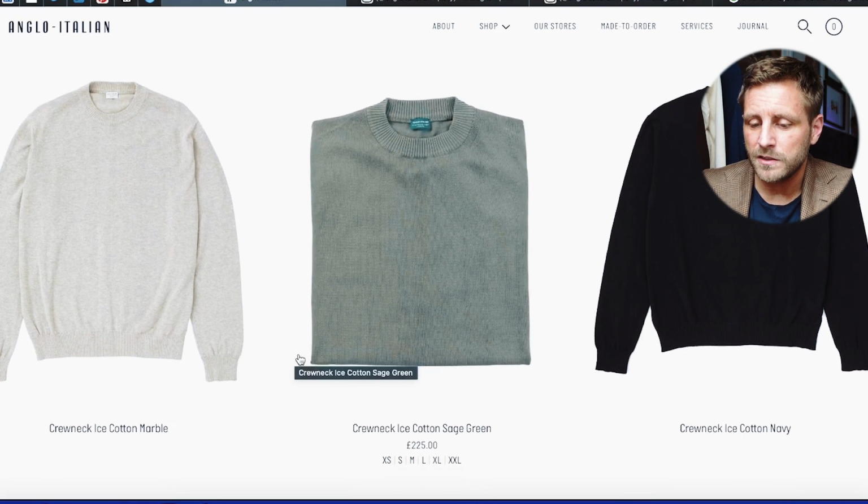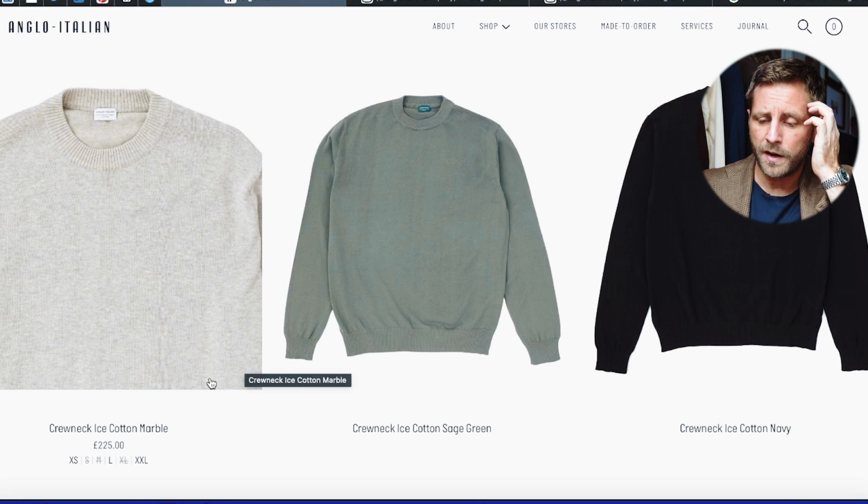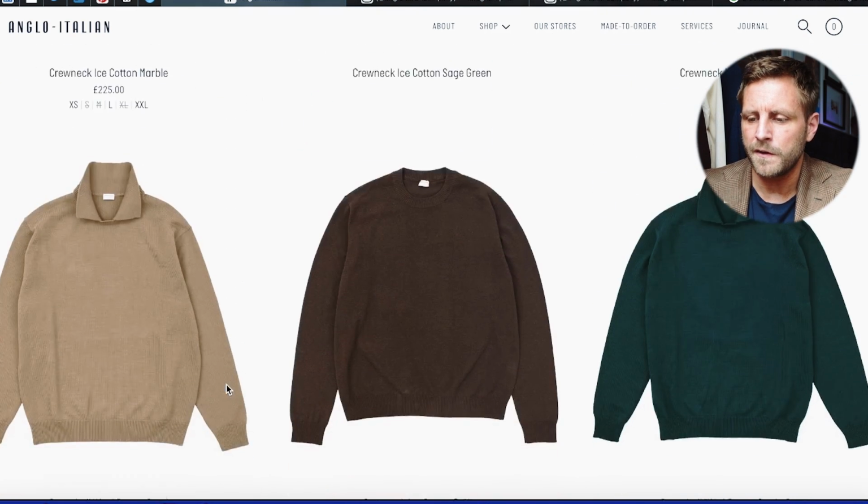These are really nice, these crew neck jumpers. They are on the pricey side. I haven't had a chance to feel one yet. We've got a wool one in store. I think it's just sold. Really lovely material, really nice soft material.